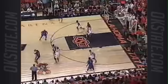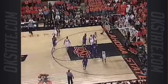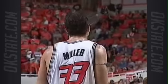Gets a screen, dribbles to the right wing, nice pass to Nash, top of the key, left corner Case, guarded by Weatherspoon, inside to Simien, fouled by Jason Miller. And you can see the half court of the Cowboys. Starting the surface now, so that was a good set. Team foul number six. And waited for Simien to establish position.